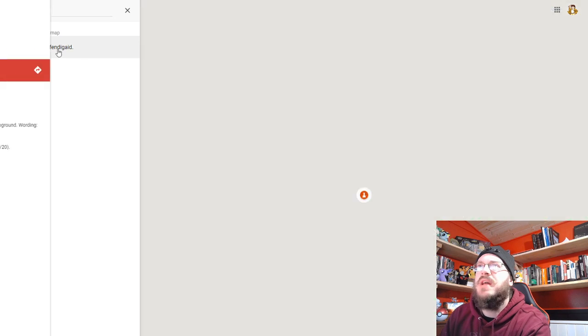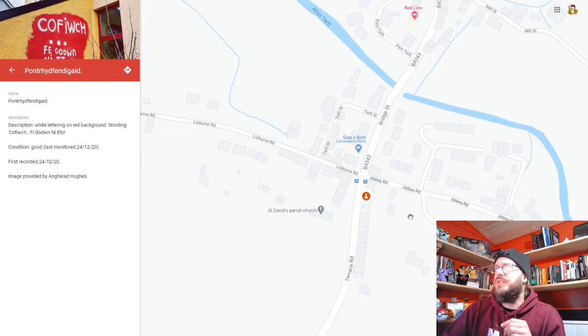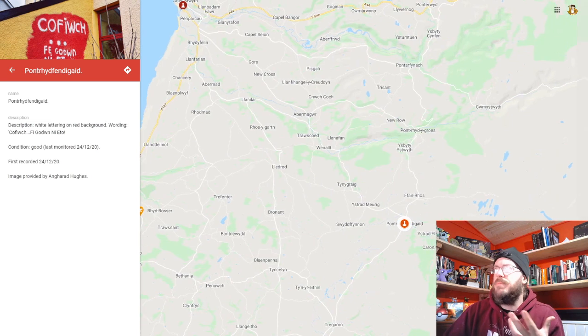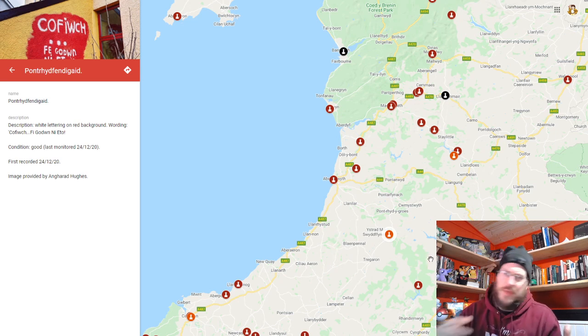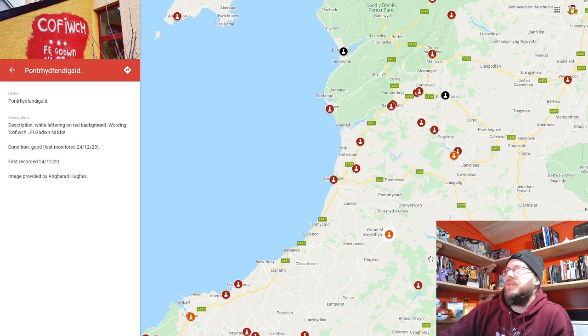There we go. This is what I call the Cofiwch Dryweryn variant, which again I think is interesting when these crop up, when people are clearly inspired by the Cofiwch movement, but they give it their own take. In terms of positions within the landscape, this one's quite close to Strata Florida, so there could be an interesting narrative about influencing the landscape in that respect.